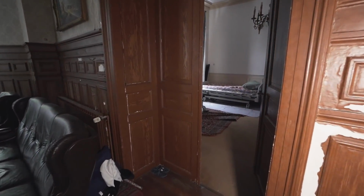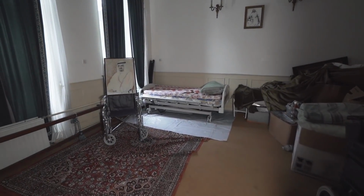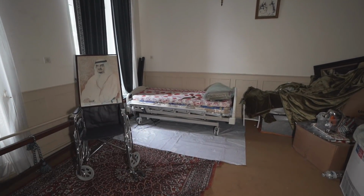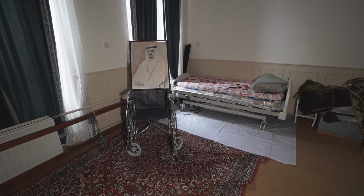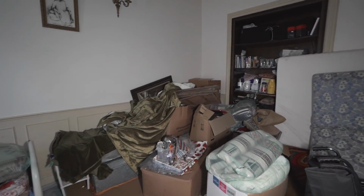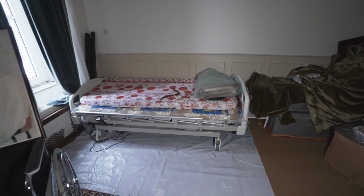Unfortunately, our beloved man got sick later on in life. And I think he also spent some time while he was sick here in Luxembourg. As you can see, there is a hospital bed left over here. Lots of wheelchairs. Wow. This must have been the room while he was sick, and I can feel that atmosphere in here as well. It's very unfortunate.